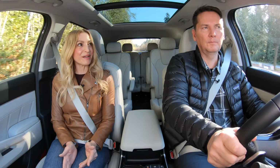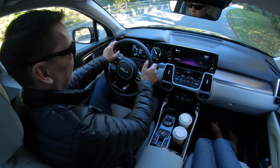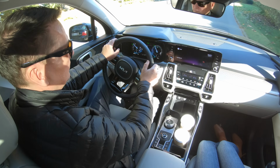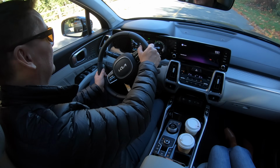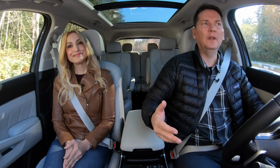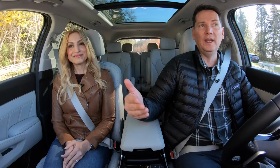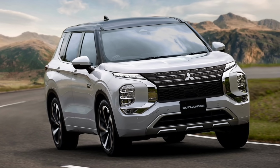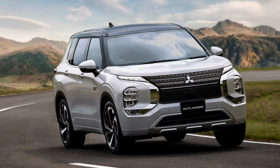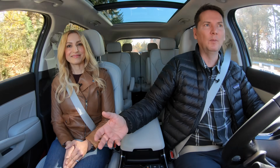We do find that we really eat up that range quickly. So you obviously have to be prepared to plug it in each time you get home, which I think people who are buying PHEVs are willing to do. The problem I have with this technology is every year or so there's going to be a new model with more range. We've touched on it already. The Outlander PHEV in the Japanese testing cycle is 87 kilometers of EV range. The problem is it's like a smartphone upgrade.